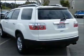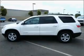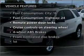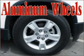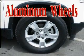GPS navigation will guide you to your destination. Premium wheels lend a distinctive appearance. Anti-lock brakes help you bring your vehicle to a safe stop. Plus, enjoy these notable features that are included in this vehicle: air conditioning, power door locks, power windows, power steering, cruise control, power mirrors, an alarm system, an AM/FM stereo with a CD player, an adjustable tilt steering wheel.